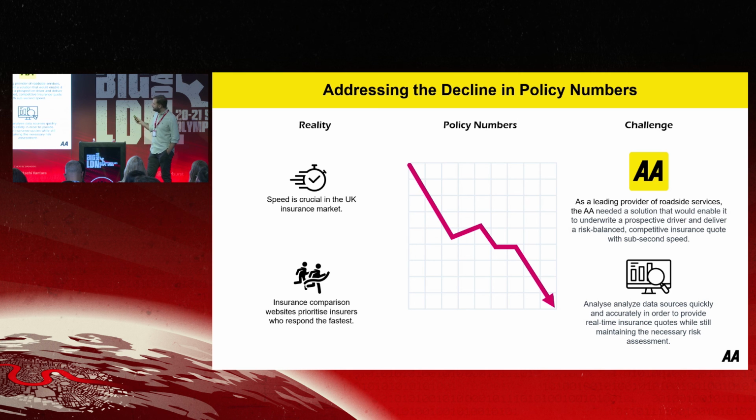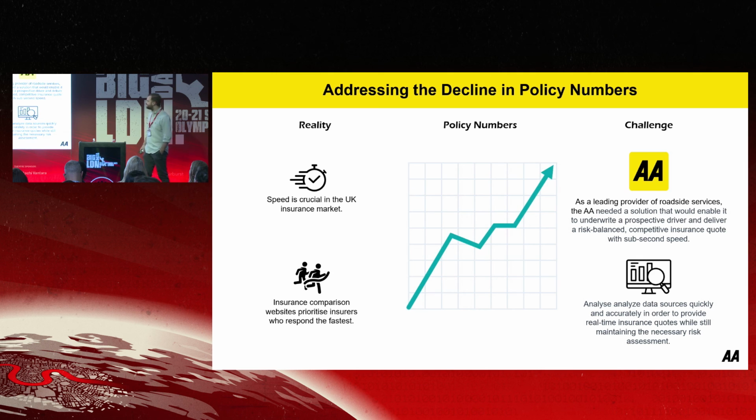So where has this left us? Well, our policy numbers no longer look like that. They look a bit like this. And yeah, that's been our journey with Actian.